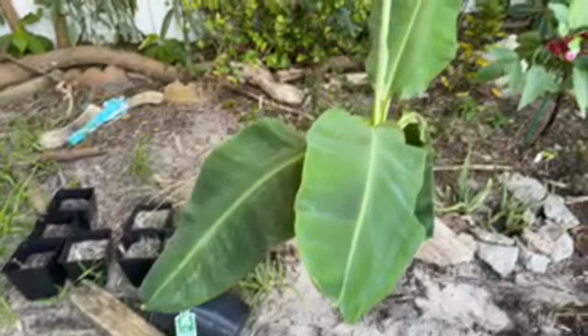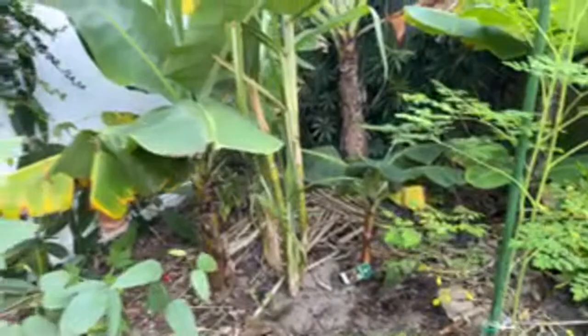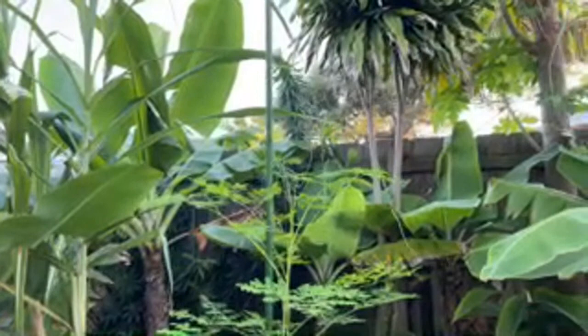I bought three. There's another one. And then I put one back in there, but this will fill in nicely. I've already got some dwarf Cavendish. These two bananas you see in the foreground there are the result of planting Cavendish banana pups from an original that I had bought, I think, at Walmart as well, maybe Lowe's.